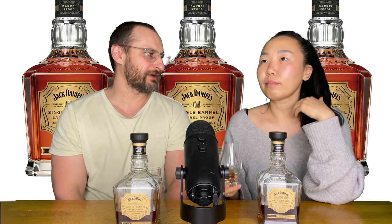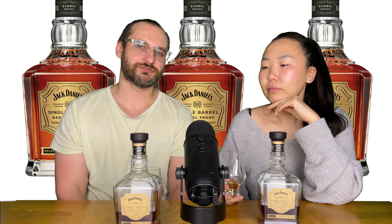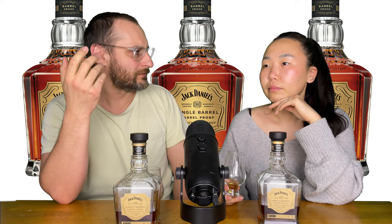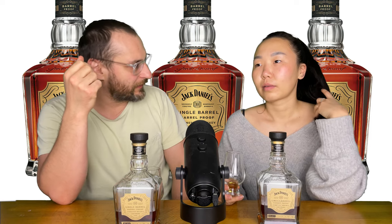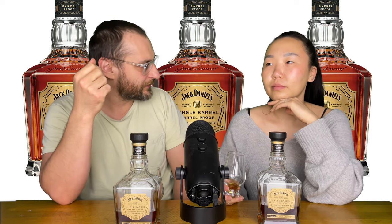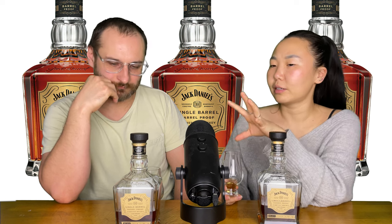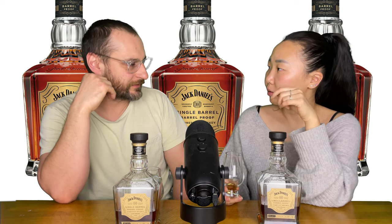Definitely a lot of barrel spice, just like a lot of cooking spices. But the overall gist, I would say, the biggest things are banana bread, some kind of nuttiness, like Jack Daniel's nuttiness. Maybe a little like a walnut or something, right? Yeah, it's interesting. You think the barrel was on fire? Charred? Yeah.